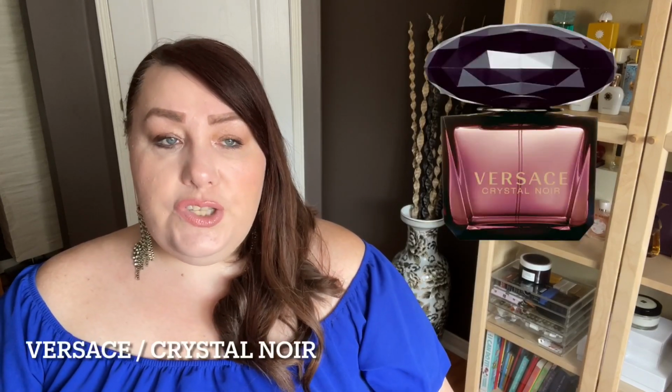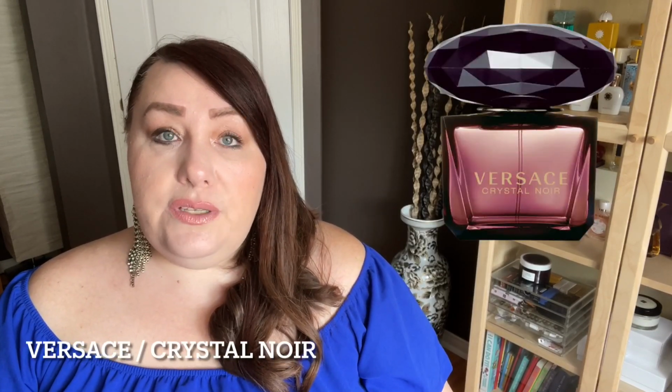Next, I decided to let go of two of my Versace fragrances. Both I really enjoyed, but unfortunately, again, didn't reach for. And I don't have these anymore. The first one is Crystal Noir. Very interesting, beautiful coconut scent. Very different from all the other coconut scents because it's not sweet, but it's actually salty coconut.